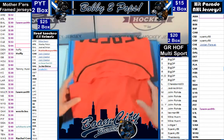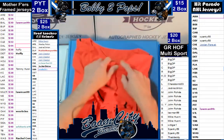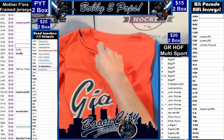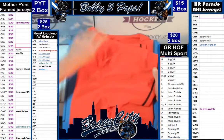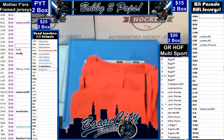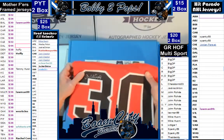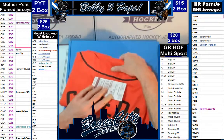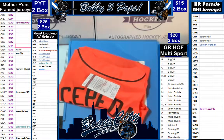Again, it doesn't matter. We're just gonna open it up to show the jersey quality and such. Nice, a Giants jersey. Decent quality again, nice material, not the cheap stuff. That is going to be a C hit. So that is going to be a big DP hit on that one. We get a bag for that also.